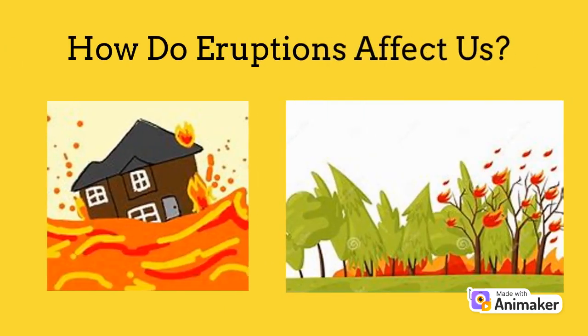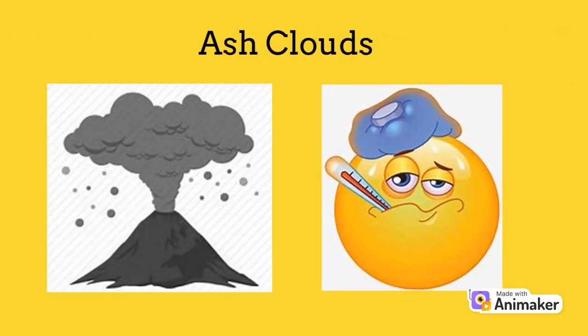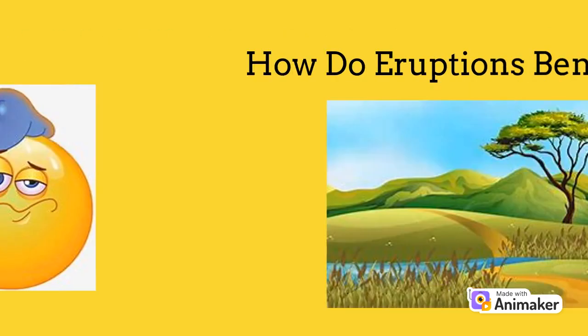This can be very destructive. The molten lava destroys everything in its path, including trees, houses, animals, and people. Volcanoes also release a lot of ash into the atmosphere, which can disrupt air traffic and block out the sun. The ash and gases released can affect the locals' health too.